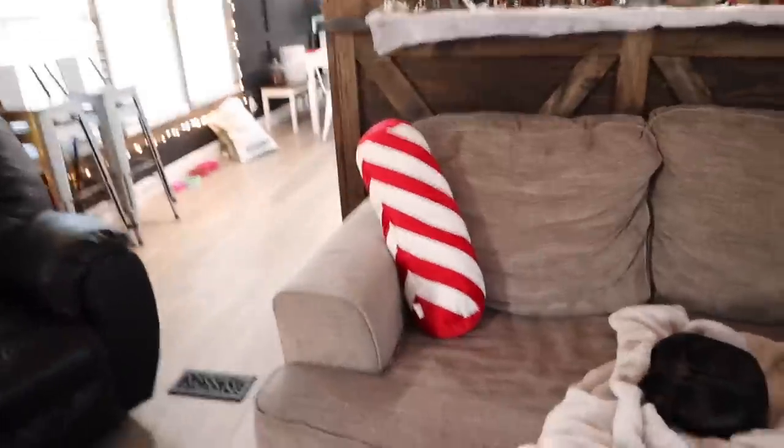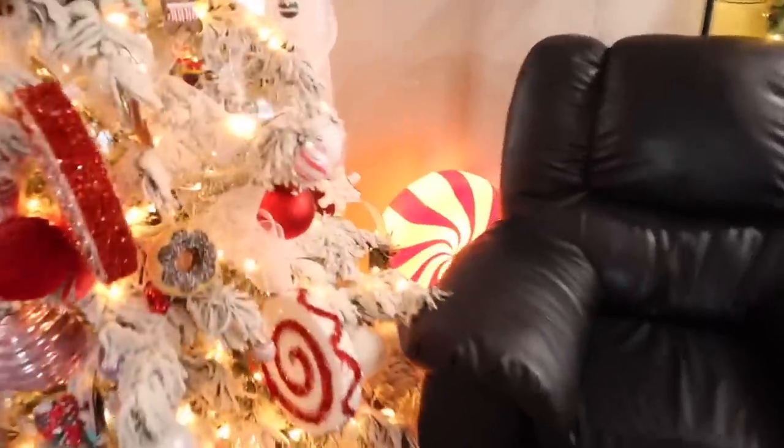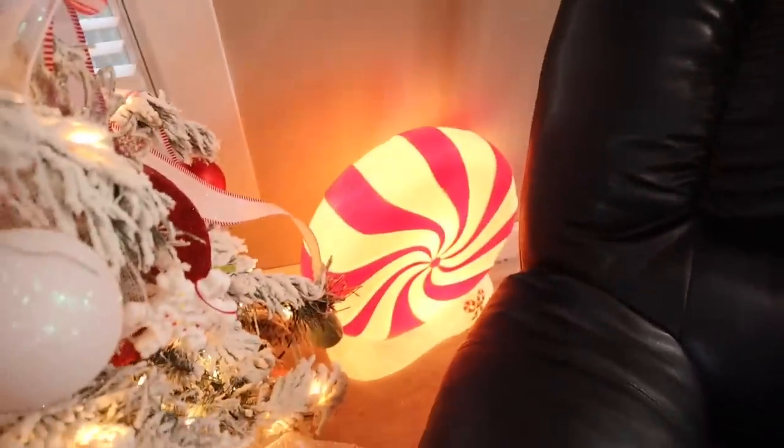That is from Ross as well. I love my little candy pillow. It goes along with my little candy light up thing down there from Walmart. It's actually outdoor, but I like it in here.